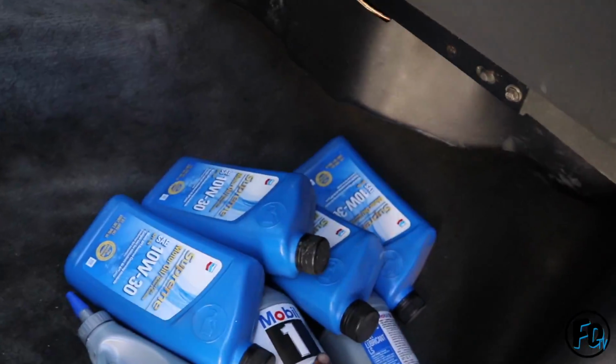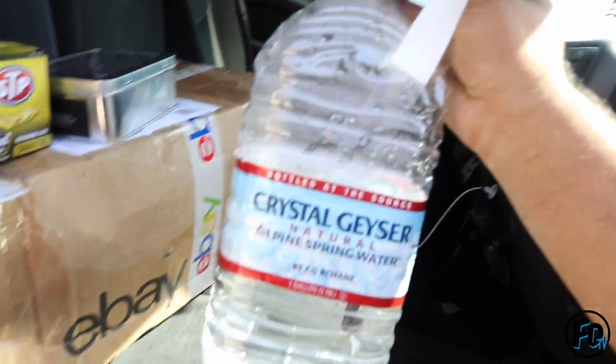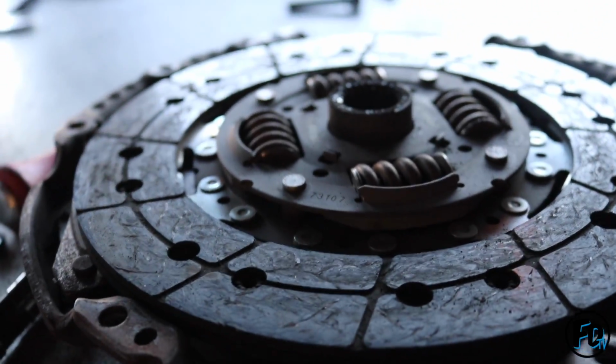And then I got some Loctite, and then transmission oil and motor oil. I think I'm gonna be missing like 2 quarts, so we'll see right now though. And then, since it's hot as fuck, got some water, nice and cold. All right, check it out, broskies.